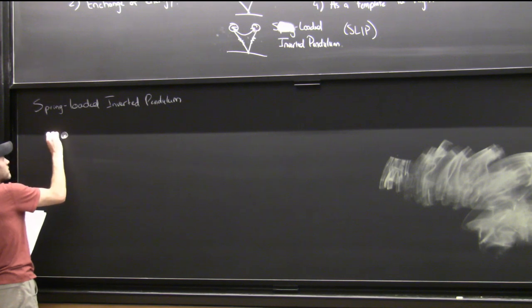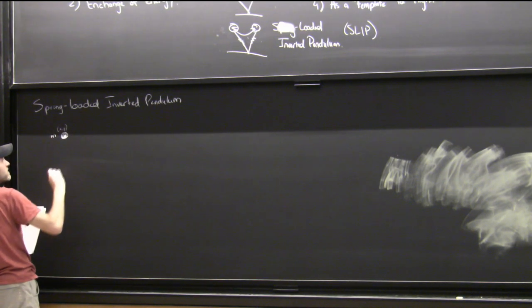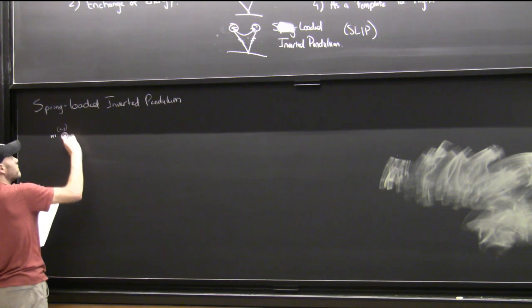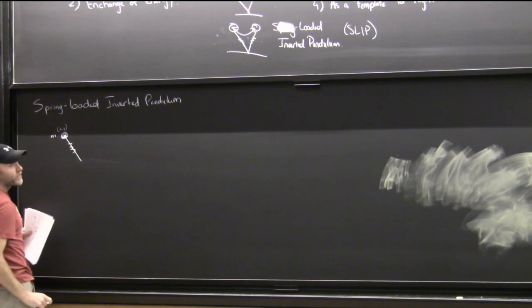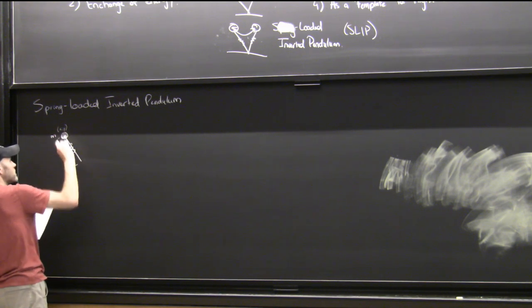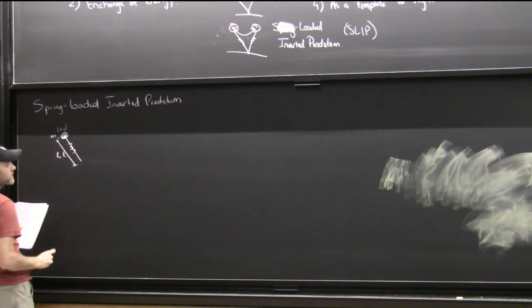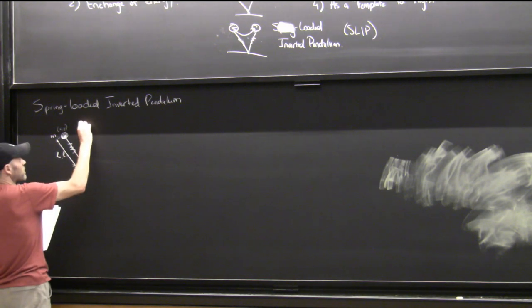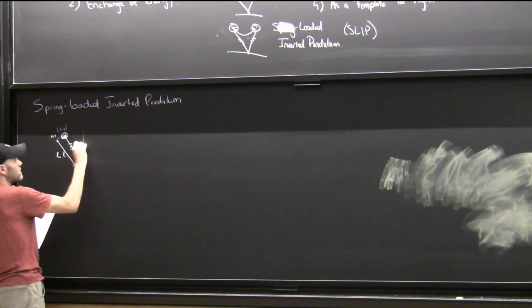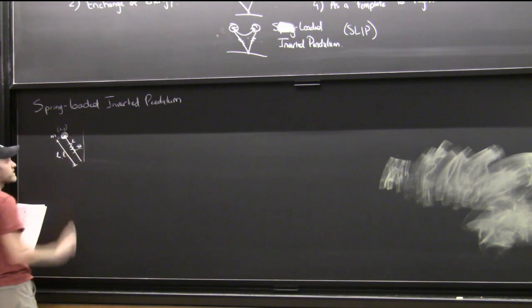I'm going to have a mass here. We'll say its location in space is xy. A springy leg, which has rest length L0 and current length L. We'll call this angle relative to the ground theta. And we'll give this spring in here a stiffness k.